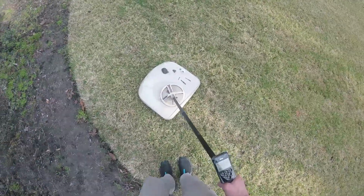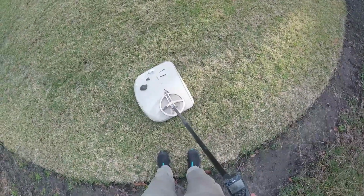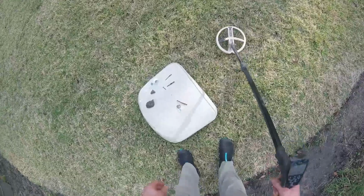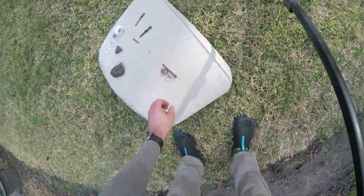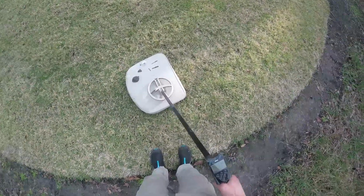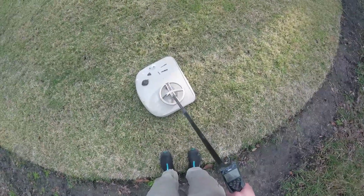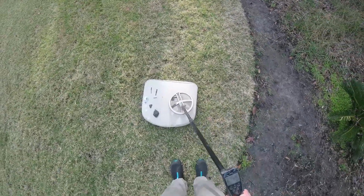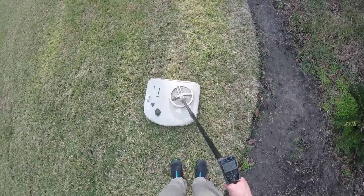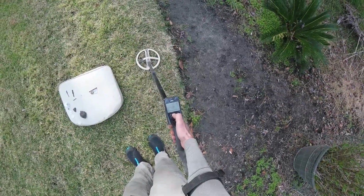Getting it, smacking it. Smacking that dime right there. Whoops. Keep hitting it. Problem is, I wish it gets closer. Throw it out. Still getting it right there at the edge. Now it misses it in the middle. It's interesting. So let's see what it does.